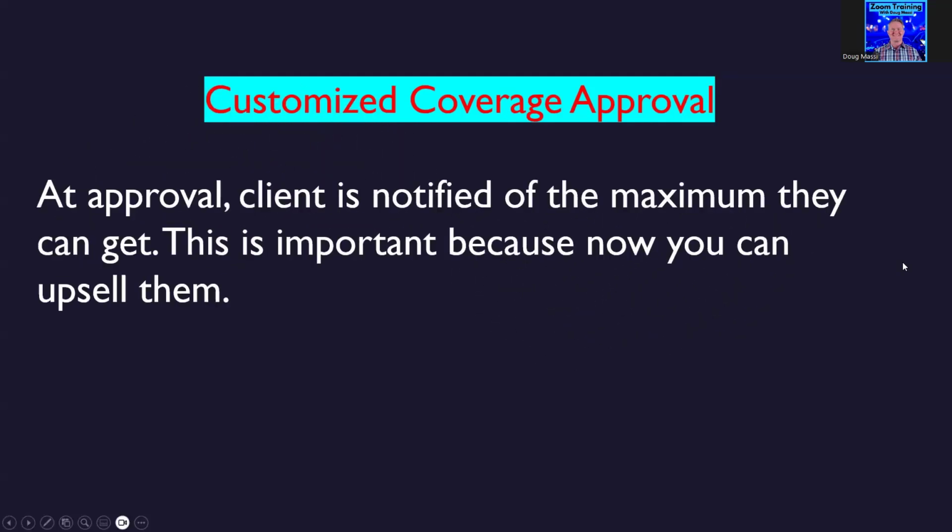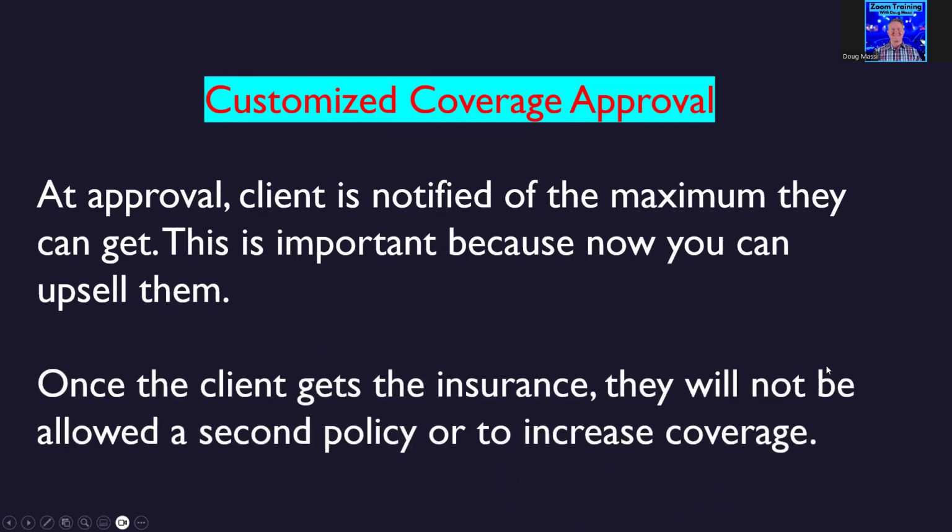Here's something that's interesting. The customized coverage approval. Now, I touched on this earlier. At approval, which is towards the beginning of the application, they're going to notify the client of how much insurance they can potentially get. And I need to repeat this because it's very, very important. Why? Because once the client gets the insurance, there's no second policy. Even if this client is super healthy and they can get $50,000 of insurance and they only get a $20,000 policy, there's no selling them a second policy. There's no increasing the insurance.